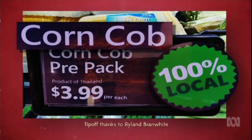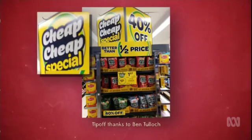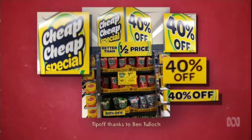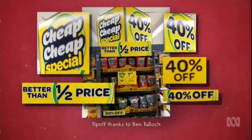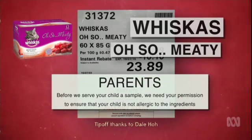Corn cob, 100% local. Product of Thailand. Cheap special, 40% off. Better than half price. Better than your maths. Whiskers, oh so meaty. Parents, before we serve your child a sample, we need your permission to ensure that your child is not allergic to the ingredients. Honestly, it's fine. My kids don't need your cat food.